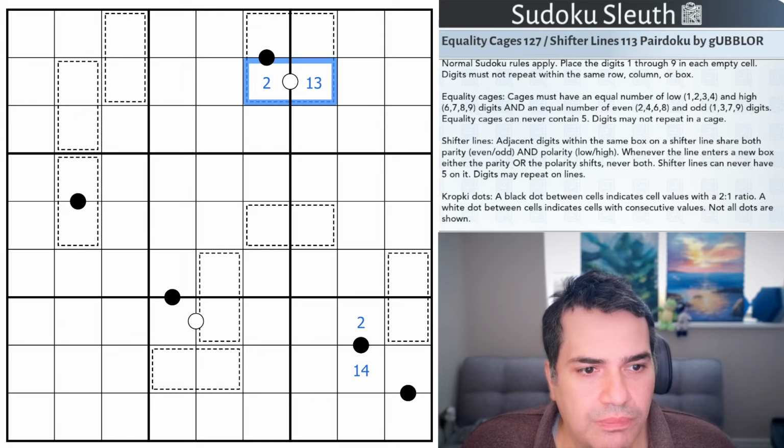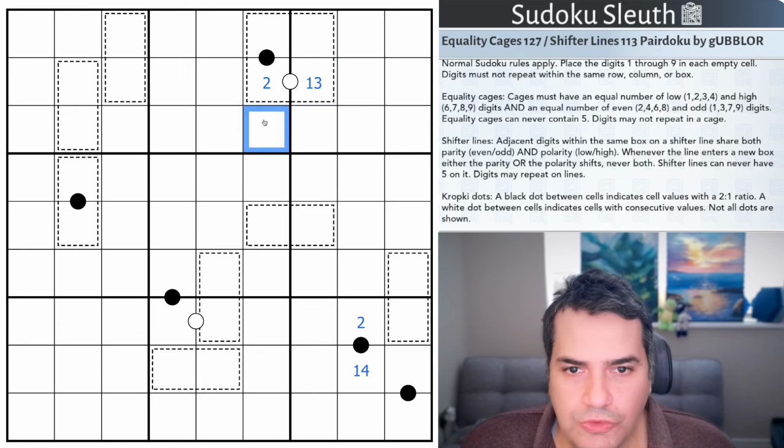Now, not all dots are shown, so a 2 in here with a 4, clearly a double, not a problem. A 2 with a 3, clearly consecutive, no white dot, also not a problem.